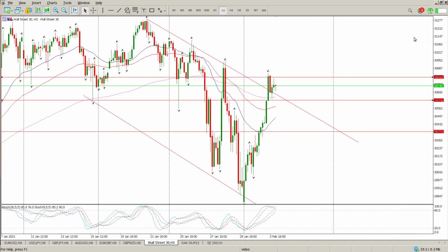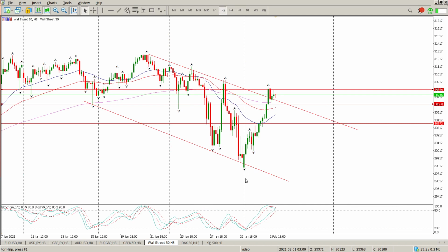If we look at the 3 hour, you'll see we've had a strong move this week already, above all the moving averages, top of channel, and now we've got a bearish signal there, and then tails down, tails up, tails down. So a bit of confusion here, confusion or consolidation. That's pretty much what is transpiring.